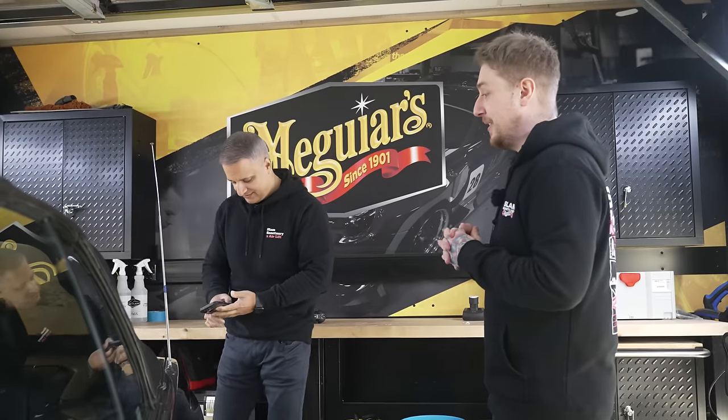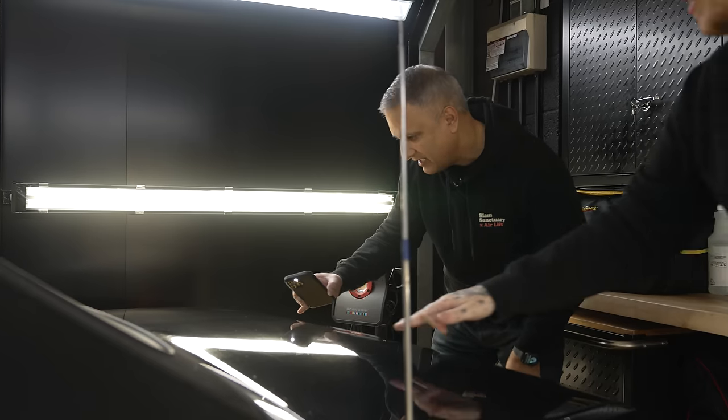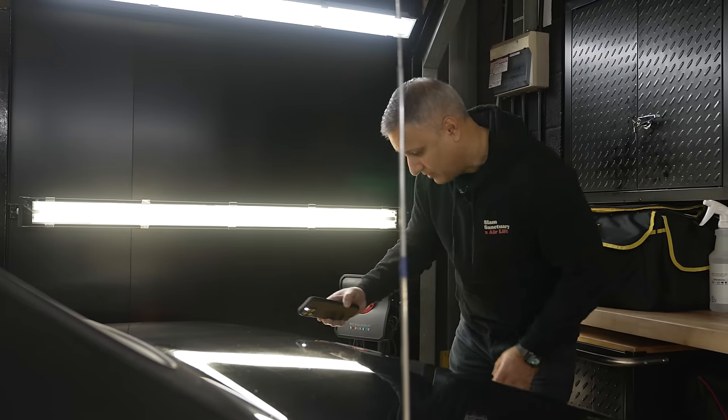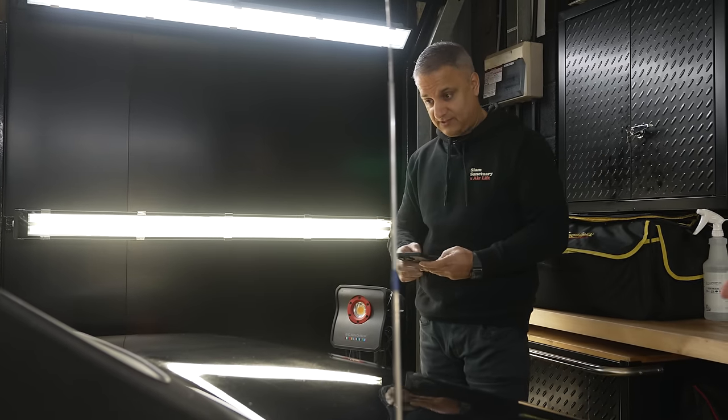So I noticed. I'm going to use my torch here. I can actually see quite a few deep scratches, straight lines. And there are a few chips in the paint, which obviously, again, weren't visible before. No. But she's a true car.